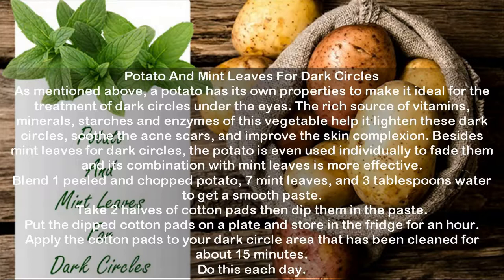As mentioned above, a potato has its own properties that make it ideal for the treatment of dark circles under the eyes. The rich source of vitamins, minerals, starches and enzymes in this vegetable helps lighten these dark circles, soothe acne scars, and improve the skin complexion.